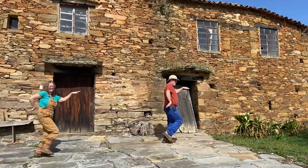So we have taken inspiration from the ancient Egyptians to move these boxes, and we've been listening to a bit of 80s pop. Walk like an Egyptian.